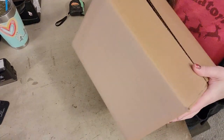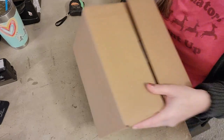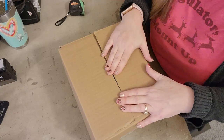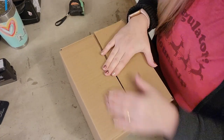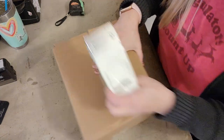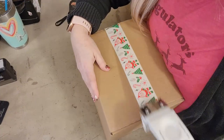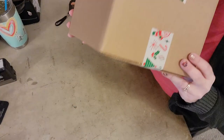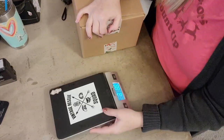Before you seal it, give it a little bit of shake. If it makes noise, or if you can feel things jostling around in there, put some more paper in there or some sort of barrier. You don't want things jiggling around. You want to make sure that nothing is jingling around. And then I'm going to top it off with some of my festive, real nifty vintage tape. And it's ready to go on the scale.